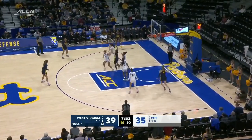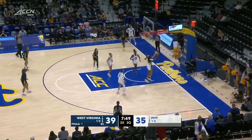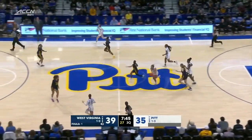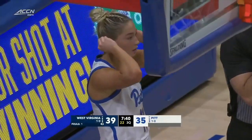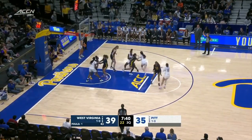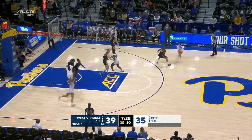Quinterly surveying the area, slings it out. A shot from the corner, no good. Aaliyah King rebound. And here come the Panthers. Washenitz pushing hard beyond Quinterly. Too hard off the backboard. Hard to be able to control that ball when you're going so fast. You have to have the speed to get around Quinterly. Couldn't finish it, but the Panthers retain possession.